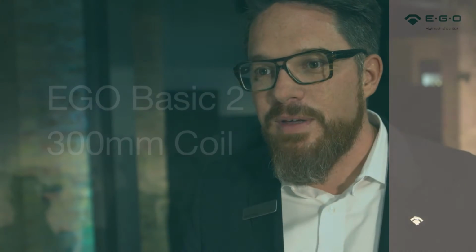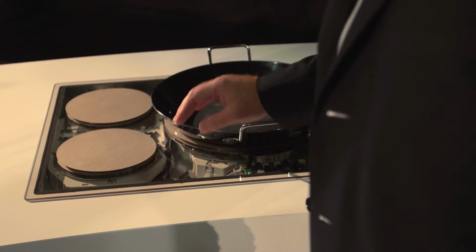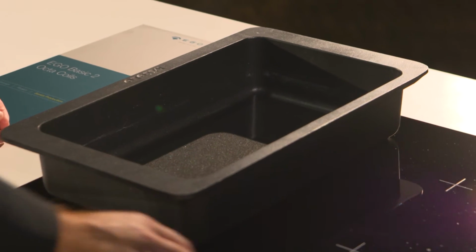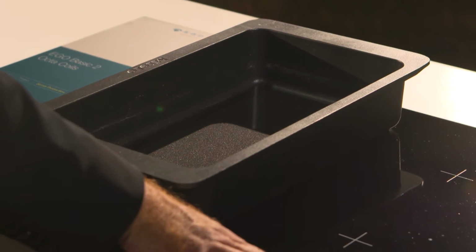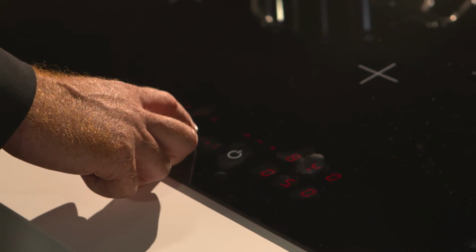Here we have our 300mm basic 2 solution. 300mm is the pure coil size, especially for things like paella pans in Spain. Now we bring in the basic 2 octa-coil designs as well. So you have the chance of a single coil with a power of up to 3 kilowatt, as well as 2 coils bridged together with a power of 3.7 kilowatt.